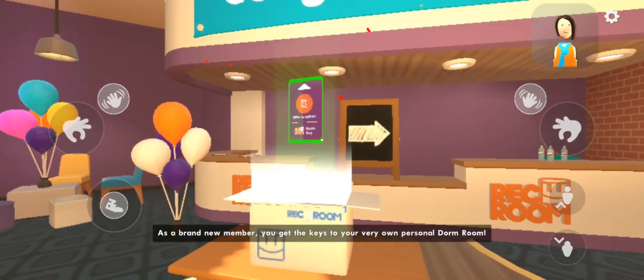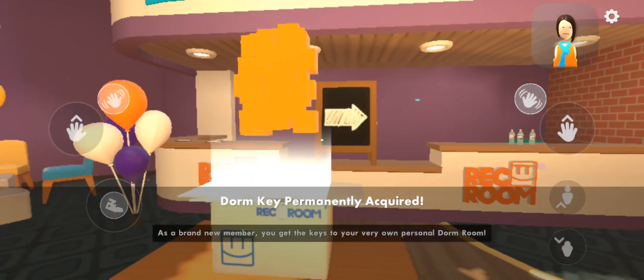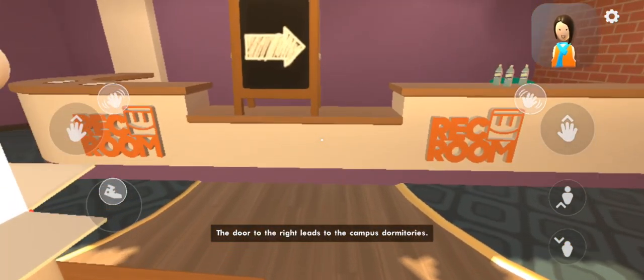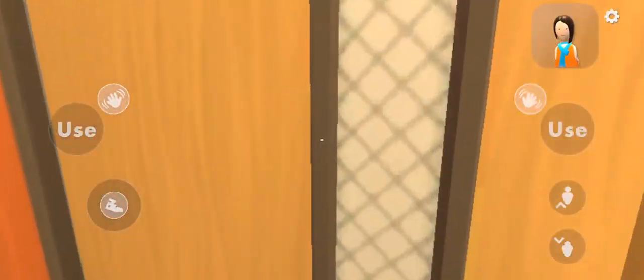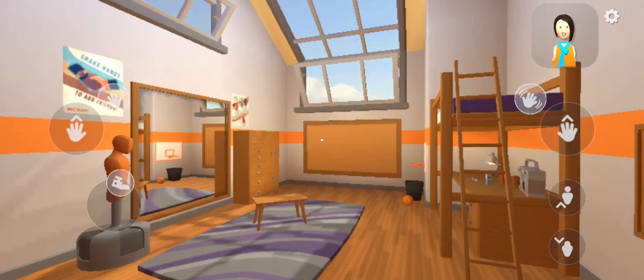Congratulations! You've finished orientation. We have a special gift to commemorate your first day in Rec Room. As a brand new member, you get the keys to your very own personal dorm room. The door to the right leads to the campus dormitories. Let's check out your new dorm.